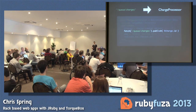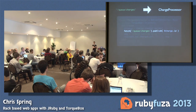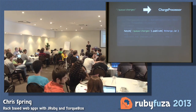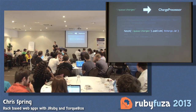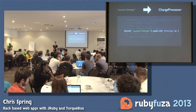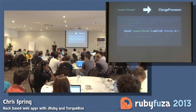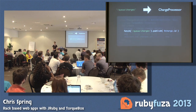So the question was, has there been a performance comparison between an MRI application and the same application in JRuby? The TorqueBox guys did a benchmark against Trinidad, Passenger, and a couple of others using the Spree e-commerce Rails application. TorqueBox pretty much smoked everything out there. It was much faster. It was much more stable for large numbers of requests. Its memory footprint was incredibly stable over that period as well. It's an excellent, high-quality piece of software. It performs well.